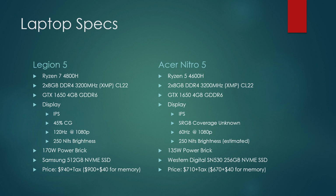But let's take a look at the benchmarks. Do note these benchmarks are a little bit different than the previous one for the Legion 5, so the FPS could be a little bit lower because I tweaked the benchmarks to what I normally do. They weren't actually set to my standard benchmarks I normally run. First up is Cinebench. We're going to look at R20 and R15.